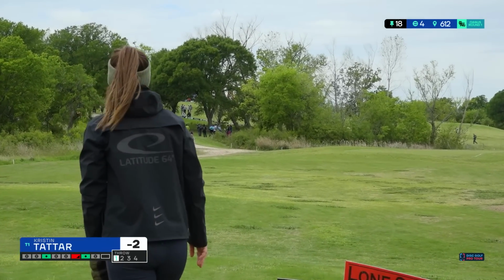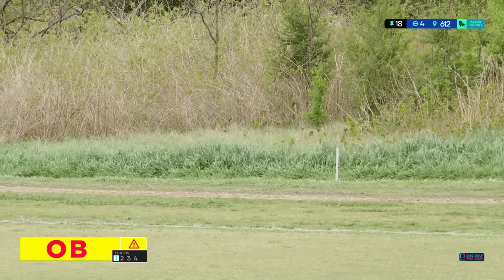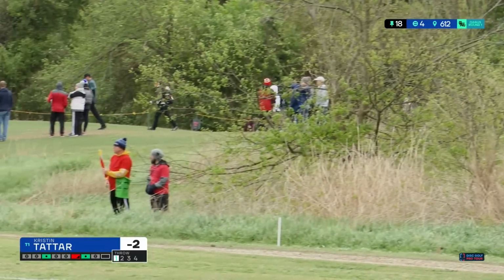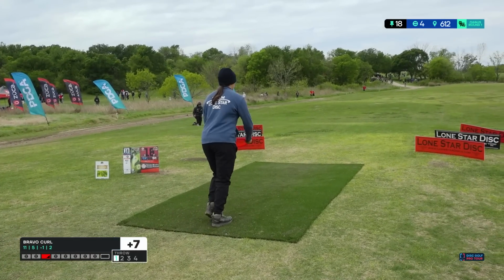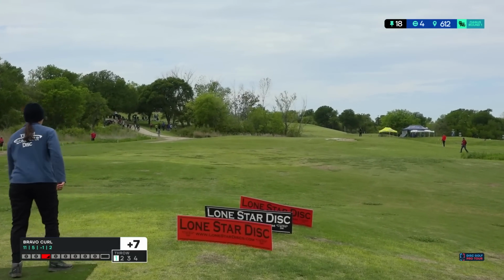Kristin airing it out more than most people will, and she's way out of bounds. Yeah, no chance. And super difficult upshot coming up. You see a lot of women going to lay up and try to get there just for par. This is a pretty brutal finishing hole in the worst possible wind. Statistically, the most difficult hole of the day.